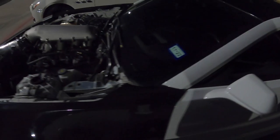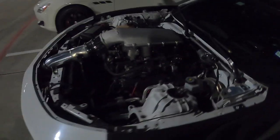Ooh, carbon fiber fenders. Ooh, nice drag pack in the rear. Stock 2SS. I don't know if this is stock, guys. Check this out. Ooh.